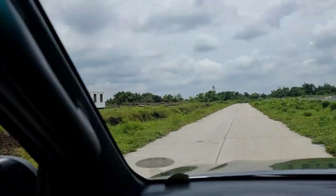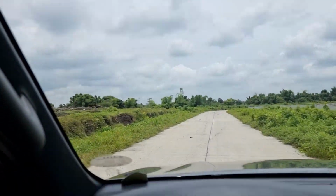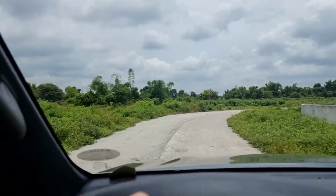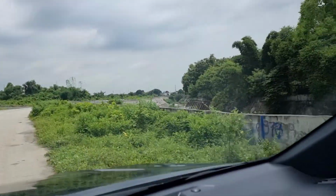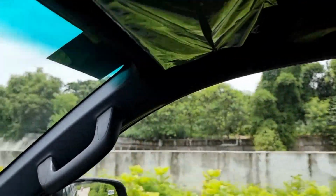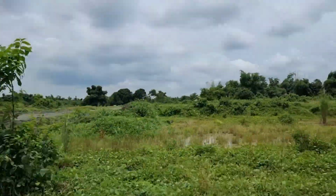So I think that's pretty much it with this place. I enjoyed that little bit of off-roading on that location. So yeah, this is somewhere along or parallel with the INNOVA road, which is on the other side of this river. Ayan yung off-road na pinagpuntahan ko.